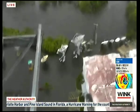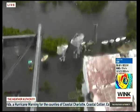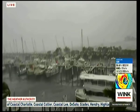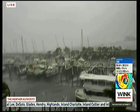I do have a new update. Punta Gorda, we were just noting the northeastern eye wall, just got a wind gust to 110 miles an hour. Okay, so that's the type of wind that we are right now dealing with at Punta Gorda Airport. Now that's going to be rotating around towards Port Charlotte and Northport.